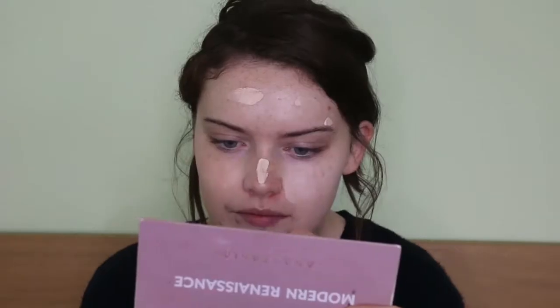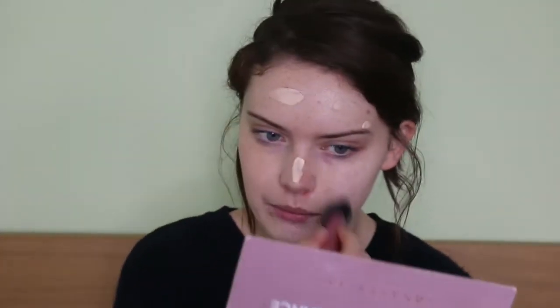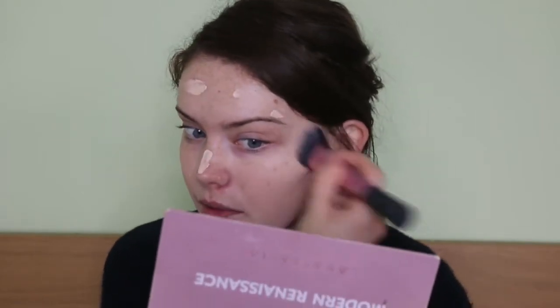Now to go on with the foundation. It feels slightly thicker than some of my other foundations. Okay, so I'm going to go with a sponge, I think, to blend this out. I'd say the colour match isn't too bad actually. So I got the shade Cream. Okay, I think I'm going to switch to a brush because I'm having a hard time trying to blend this out at the moment. So this is a Real Techniques sculpting brush.